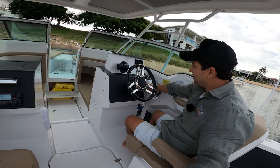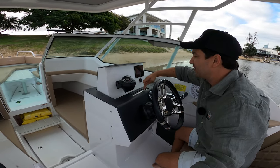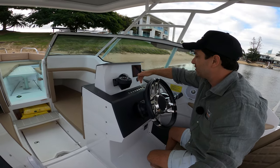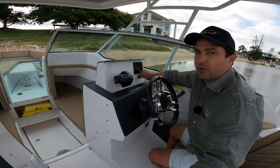We have trim tabs here. As I said, the wheel is adjustable. We've got a compass just here, and we've got all our boat systems. So we've got nav lights, anchor lights, deck lights, auxiliary. We've got our windscreen wiper button just there, horn and bilge pump. We've got our engine diagnostics here, and that's an auxiliary plug-in for the Fusion.